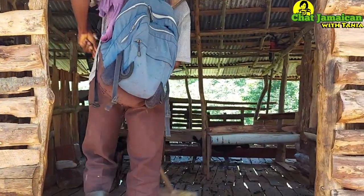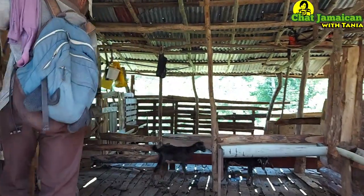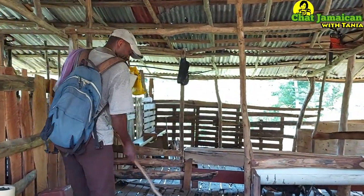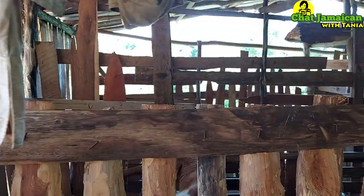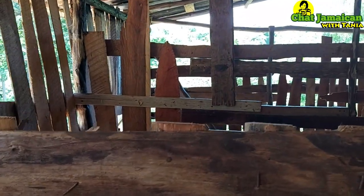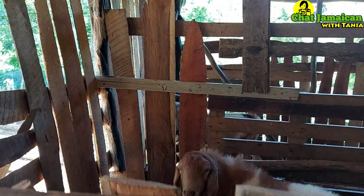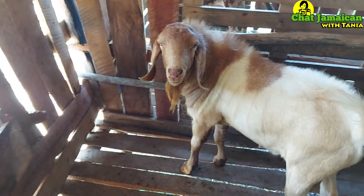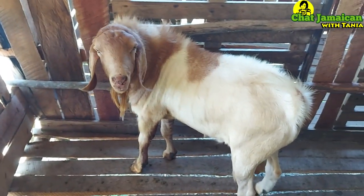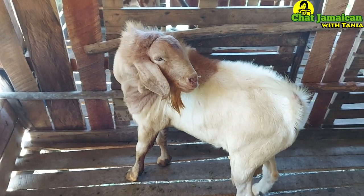Okay. So this is a goat house. Yes. Ooh, the first time I'm seeing a goat house in Jamaica, and entering into one. But we just use what is around me, because normally some people who have the money cut the wood in the bush and use it to build the goat house.